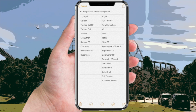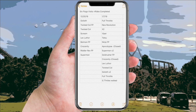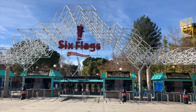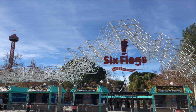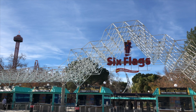There you have it, guys. In 2.5 hours, I rode all these rides. I minimized my walking by skipping the queues and going through the exits with the Flash Pass. I figured out that I can actually enter the ride earlier than 10:30 with the Flash Pass. And so these are the tips that I want to leave you guys with.